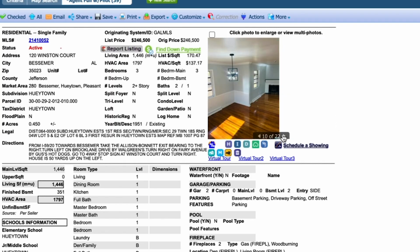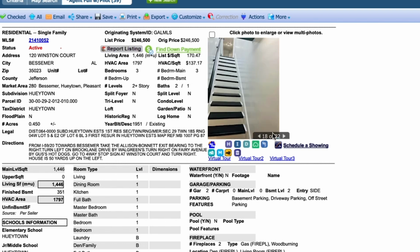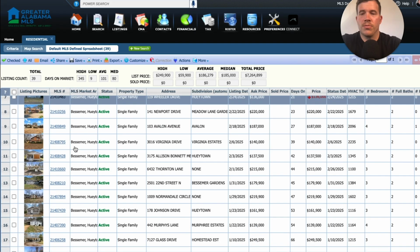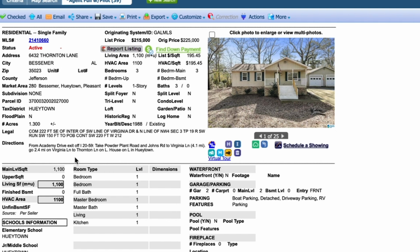Like this one, this is a nicely updated house. This has been flipped. We're at $246,500, and it says Bessemer, but it's Bessemer. Sometimes it says Bessemer, sometimes it says Birmingham. I don't know why that is. It's just how Birmingham is. But again, this is kind of what you can start to see a little bit in this area. Like this is another one. There are some older houses. There's some houses in Bessemer that date back to the 1930s and 40s.